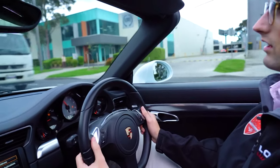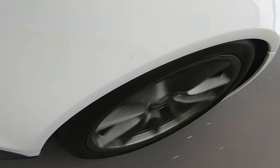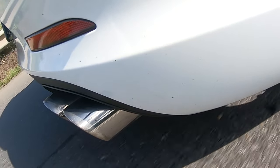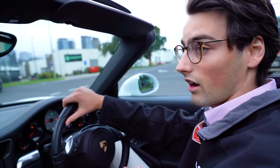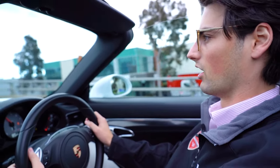It's still got that awesome sound, and the power delivery in these engines is just so linear because it's a naturally aspirated engine. You know, I've said this before, but it's a real shame that modern cars are all going turbocharged, and this is the last of the 911s to still have that naturally aspirated flat six before they went turbos.